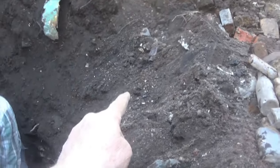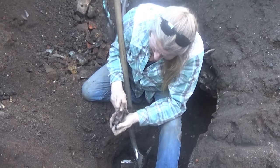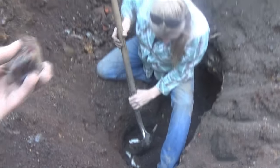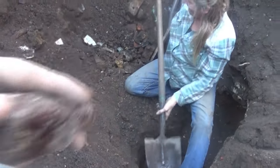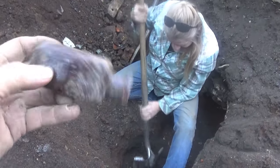Hey, I see a little amber bottle over here on the side of the hole. Oh, yeah. I didn't even see that earlier. It's probably a slick. Yep, slick. It's a little medicine bottle, and emblem. Could be embossed on the bottom some. Total slick.